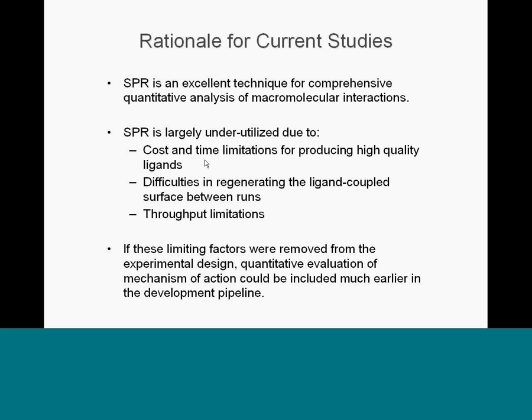And this is because if we use too harsh a condition, that will destroy or diminish the binding capacity of the bound ligand. And if we don't use harsh enough conditions, we'll leave residual analyte on the surface of the chip, which will interfere with the subsequent run. And the third limitation is the throughput limitation.